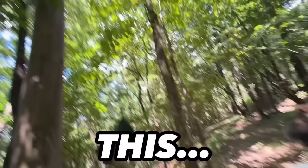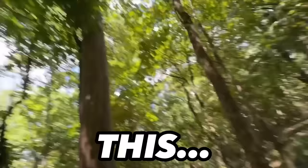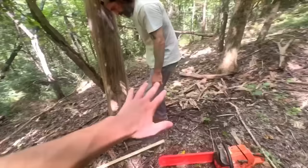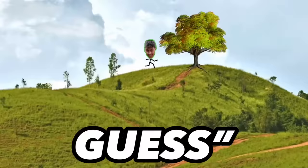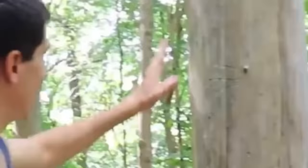This is our target now. So first step is he's clearing the area around the tree so he has more safety, I guess. If the tree needs to fall, he can run everywhere and stuff. So this is going to be my first tree falling in my whole life, guys. So I'm excited.